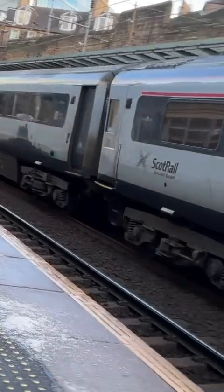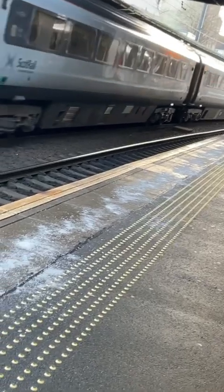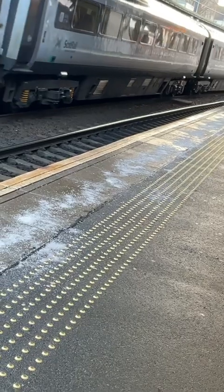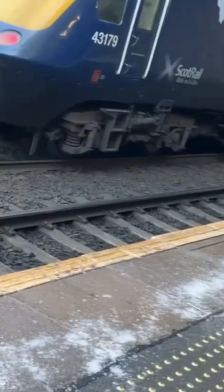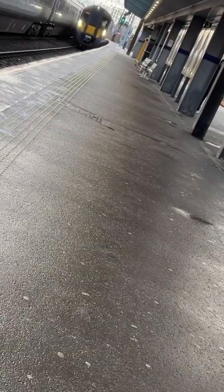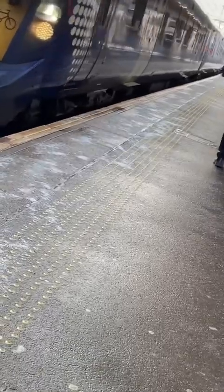43129 and 43179 going back from there. That's the 1335 ScotRail service from Edinburgh Waverley to Inverness. We'll see that now in a minute. That's the 1335 ScotRail service from Dunblane to Edinburgh Waverley, 385114.